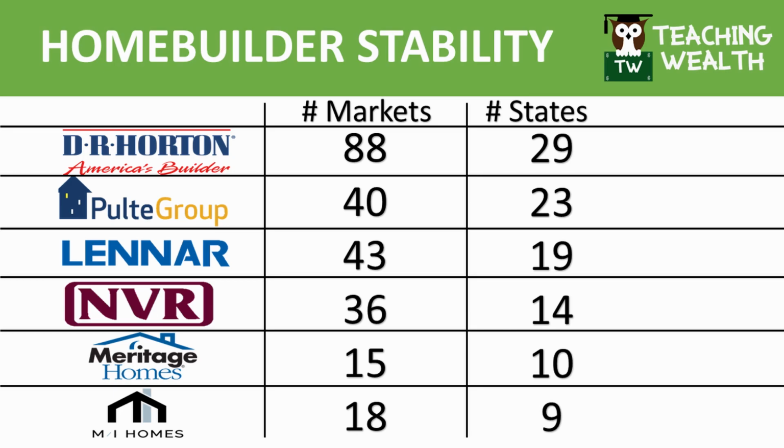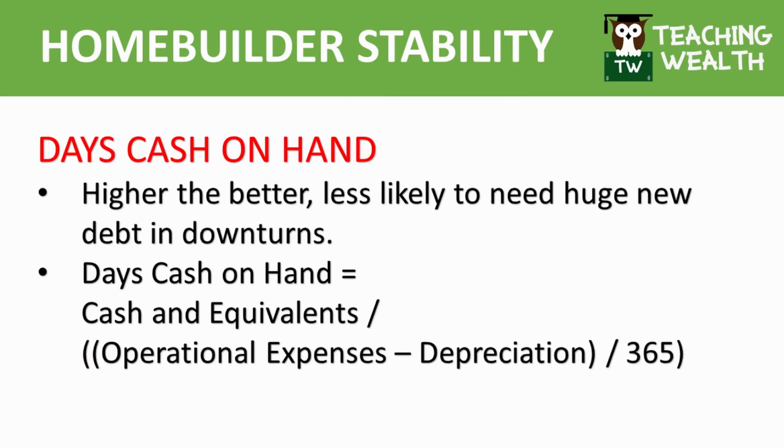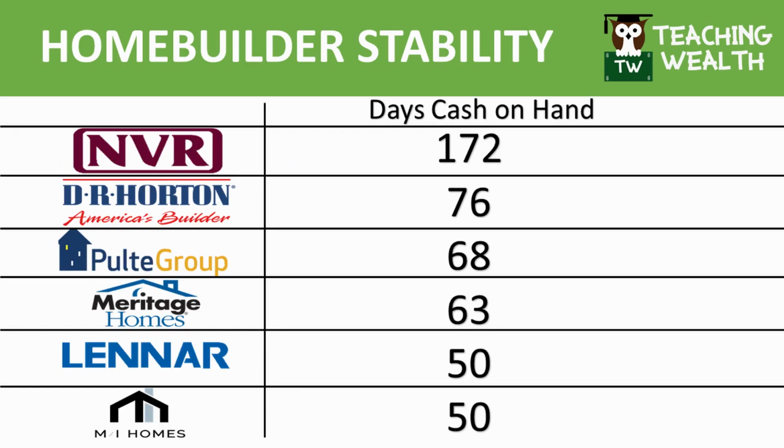Days cash on hand is vital for cyclical businesses. It shows you how many days the business could continue paying its operating expenses, burning purely through cash reserves with no revenue coming in. So search the financial statements and plug these values into the equation to calculate it for your stock. NVR takes stability very seriously, keeping a huge stash of cash, and it shows here as they have double everyone else.